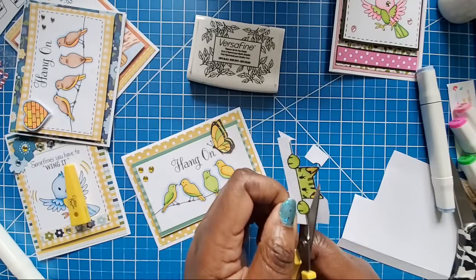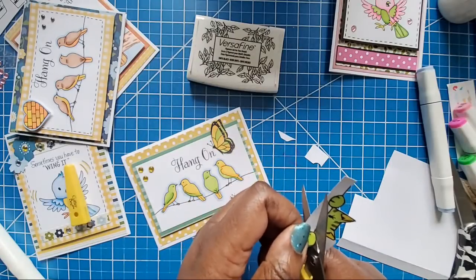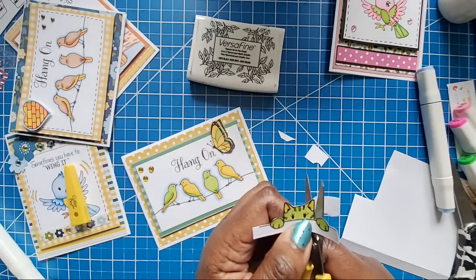So I'm just cutting around the edge here. And I'm going to slip this behind. Usually you would do this before you glue everything down. But since... It'll work out.